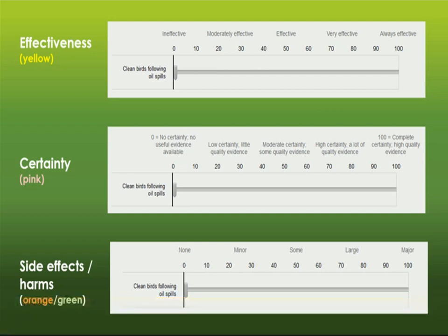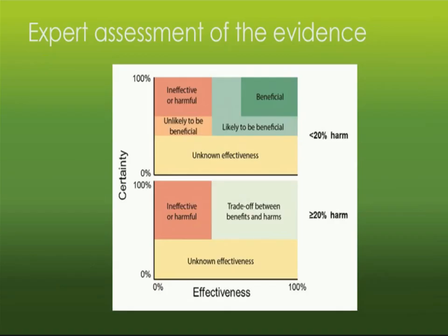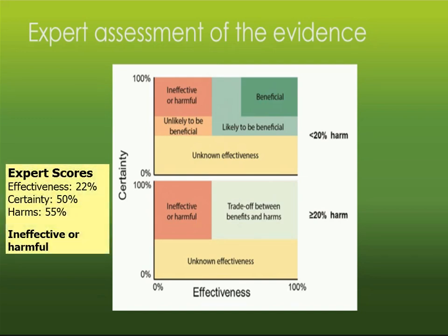So we're now going to do what we did in the expert assessment and see what the median scores of each of these are. Okay, so these are the median scores of you, a group of experts. So we've got effectiveness 22.5%, certainty 50%, harms 55%. So I think that means it falls into, I think that line is at 40%. I think we are ineffective or harmful. Do you agree with that? And is that the category you think it should be?